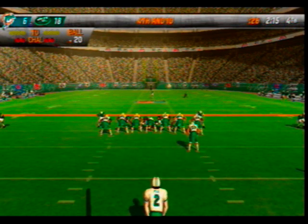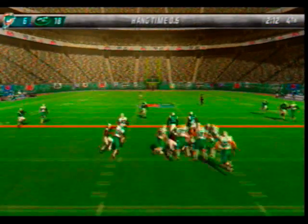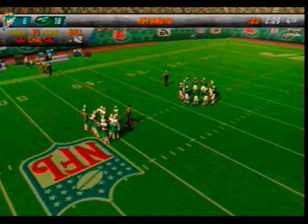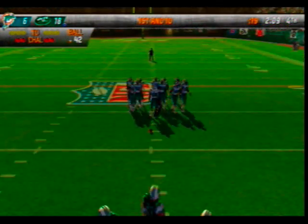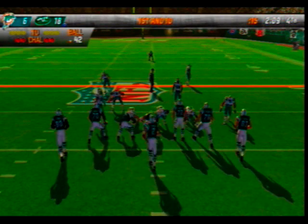Polk will come in now to punt it away. Campbell back to return. And he chooses not to return this one. Fair catch made at the 42-yard line. Two-minute warning coming up. At the 42-yard line, first and 10.